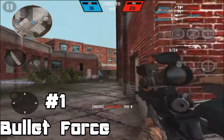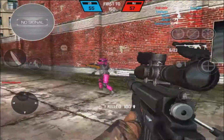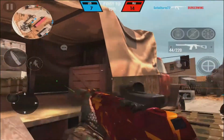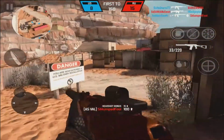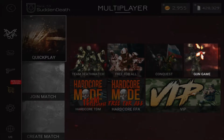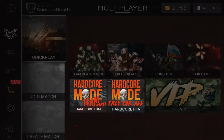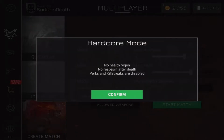Bullet Force is a fast-paced Call of Duty / Battlefield style game that has multiple different maps, game modes, and a wide selection of weapons and new guns being added regularly. It has the typical FPS game modes like Team Deathmatch, Free-for-All, Conquest, and Gun Game, but what makes Bullet Force really unique compared to the other FPS games on mobile is the Hardcore mode and the heavily customizable lobbies. Hardcore mode is basically TDM, but there's no health regeneration, and it takes away perks and kill streaks.